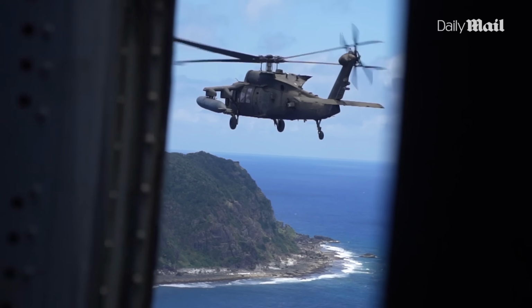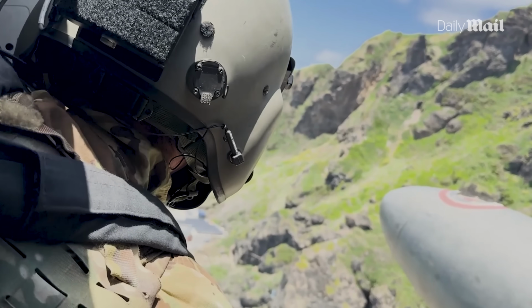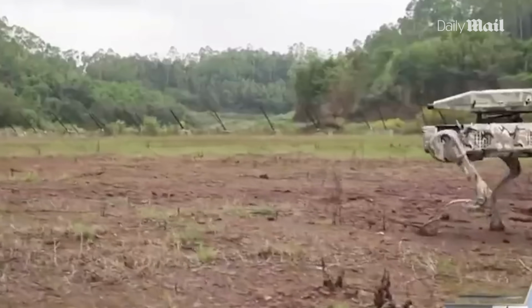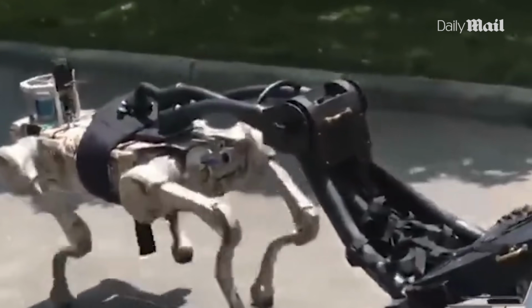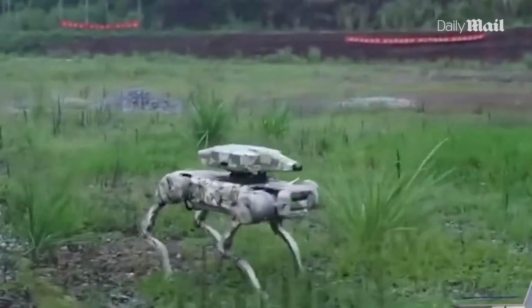Suppose you're attacking a building or a tree-lined trench, but get into trouble. You've run out of ammo or have to deal with a casualty. At the moment, this means sending more soldiers into the fight to bring up extra ammunition and medical supplies, putting them in danger. But drones like RoboDog can carry enough weight to bring the supplies instead. This job can't be done by aerial drones because these can carry just a few kilos at a time.